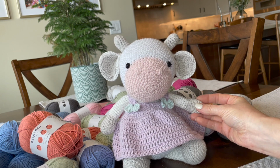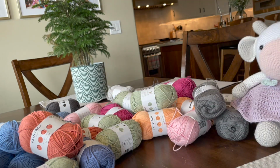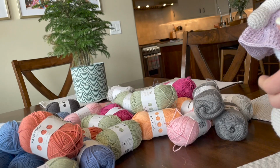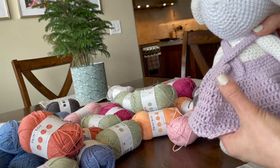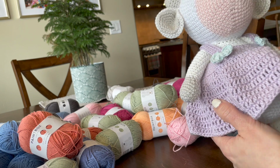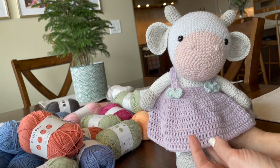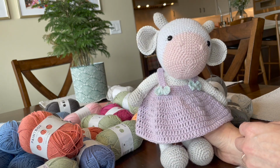They're a lot of fun, to be honest. And of course, look at all these colors. The color combinations are endless. And if I really wanted, I could make her another dress because this can come off. It's not stitched onto her, but actually I think it would be very hard to get it off. But anyway, we went with a soft pastel purple with her. I love it.